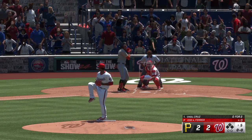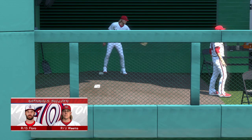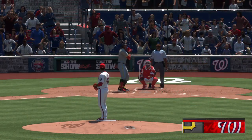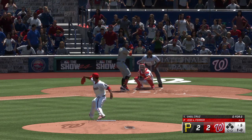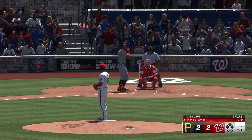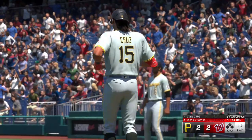The wind of the pitch. That's off the mark. Ball one. Activity in the bullpen. Dylan Floro looks to be getting ready for Dave Martinez. 1-0. Hey! Slice the other way and foul.